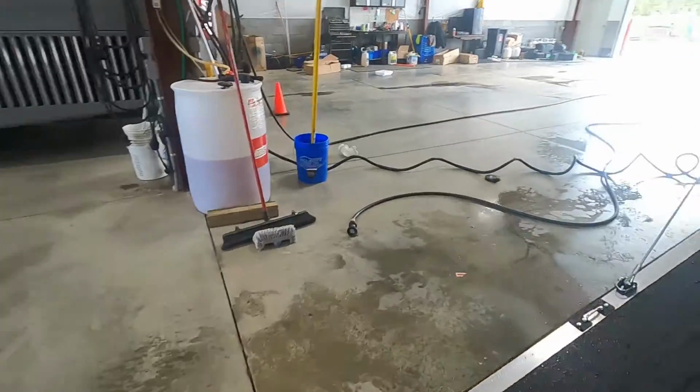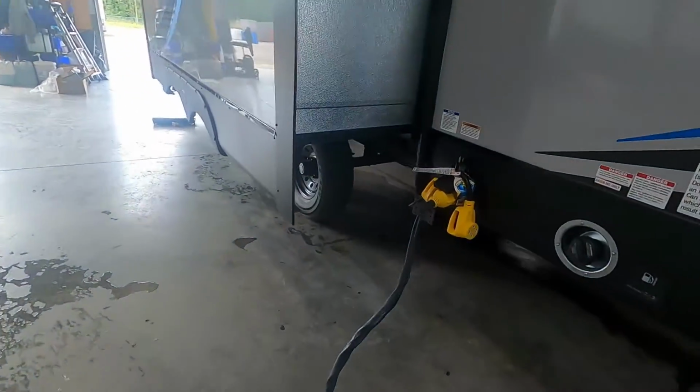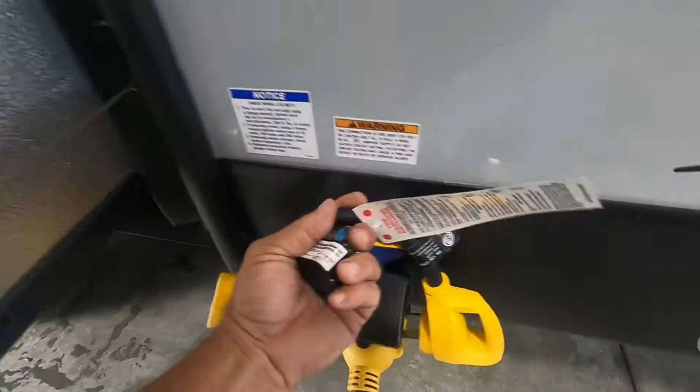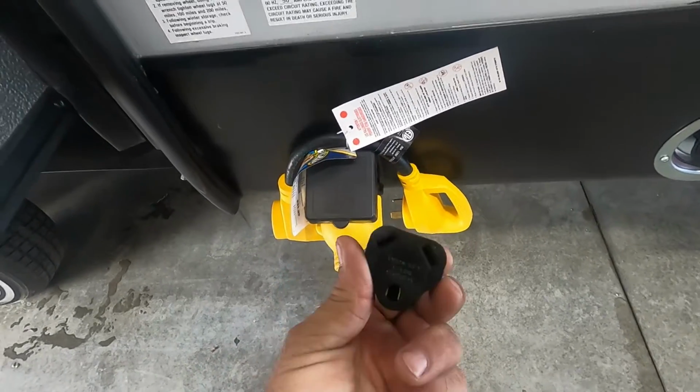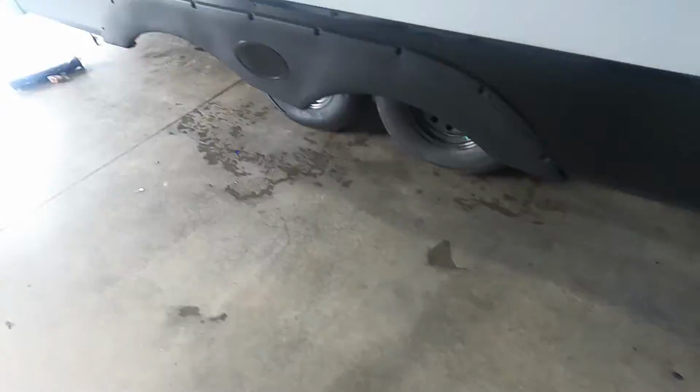Big long 50 amp cord here. Plugs in the rear here. And if you need it, at a campsite, there's a 50 to 30 dog bone, we call it. And then if you ever need to plug in at home, throw this 30 to 110 adapter on there. Got your power hooked up, let's hook up our water.